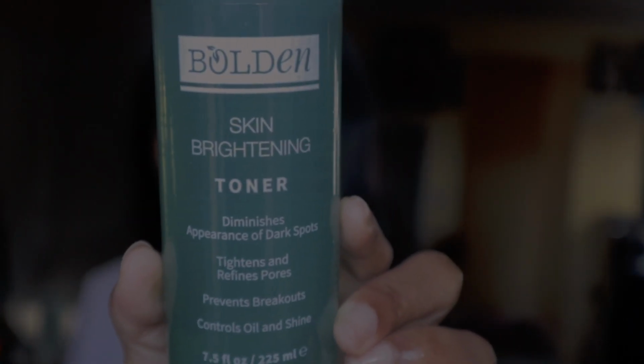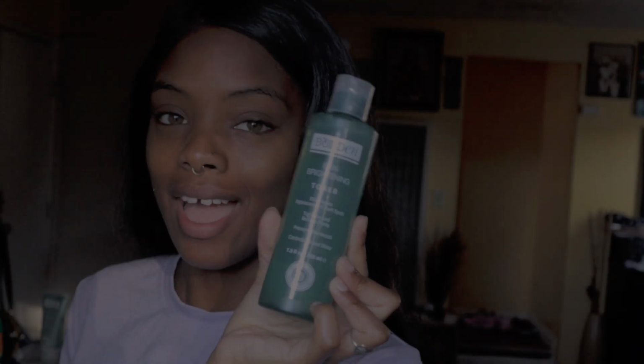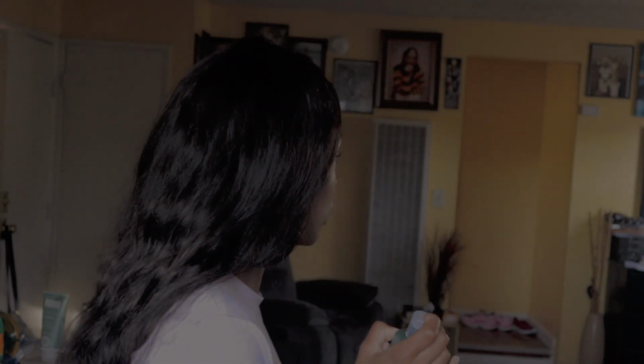Okay, then next we have a toner. I have used this before. I will be using a cotton swab to apply it.